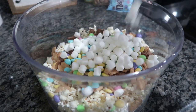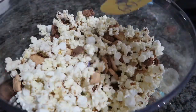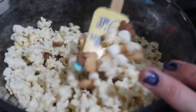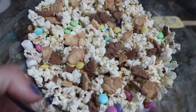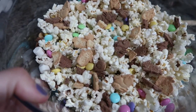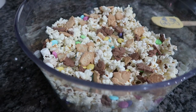Now we're going to go ahead and just dump everything in on top. So we're going to dump in the bunny grams. We're going to dump in those mini marshmallows. We're going to dump in those pastel M&Ms, and we're going to give it a good toss. And once everything was kind of all tossed together, that was it. I put some in a sandwich bag for the kids to take for lunch, and then I put some in a Tupperware container that we ate on for the rest of the week.